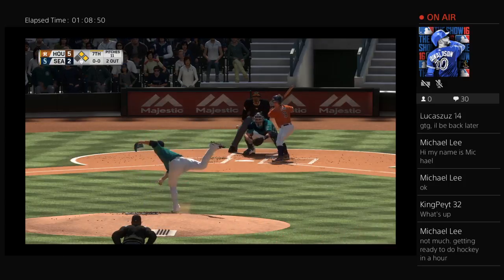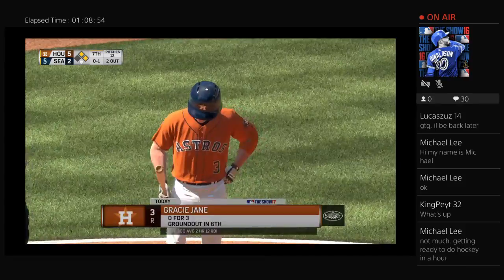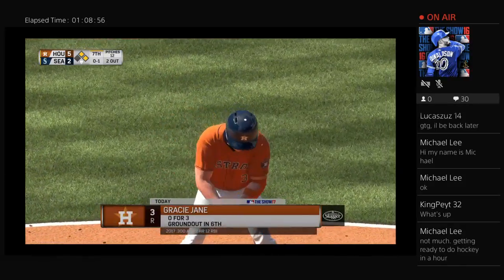Stepping in now, number 3, as he'll take strike 1 on the inside corner. He's hitless in 3 at-bats to this point.